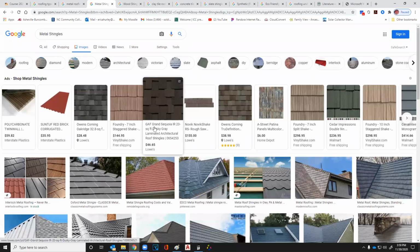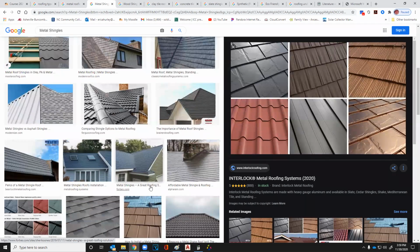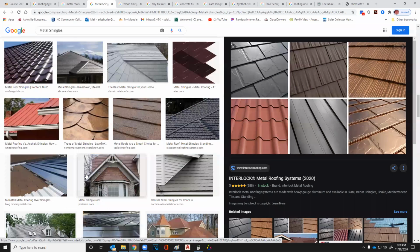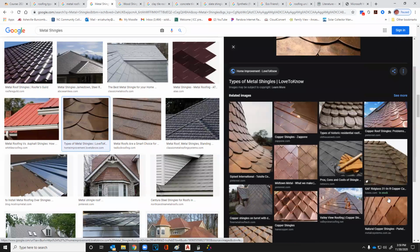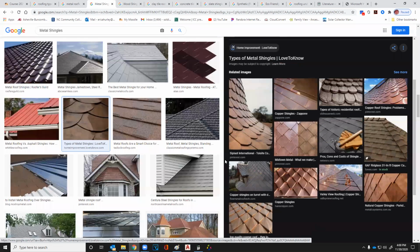But with metal shingles, obviously you can buy them in packs and you can make them look like anything. You can make it look like shingles or shakes. You can buy them in gold color, copper color, if that's what really floats your boat. Not my boat, but you can even get really cool looking designs. We're talking money here. You can't hide money.